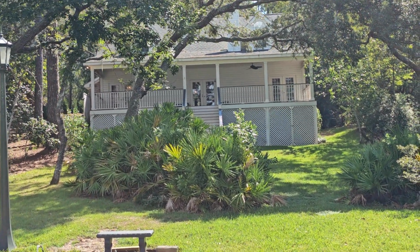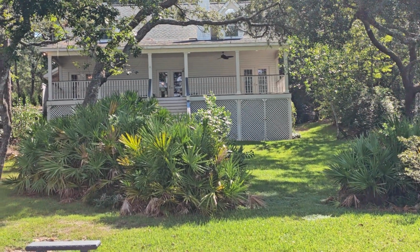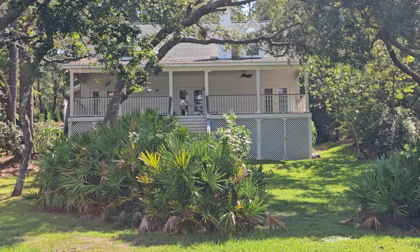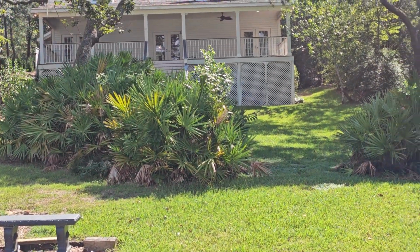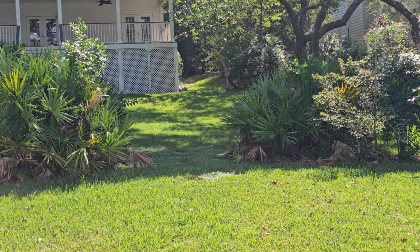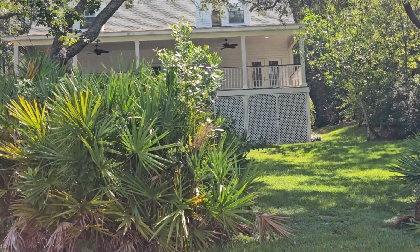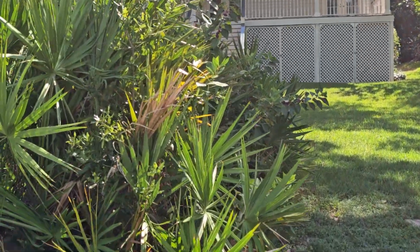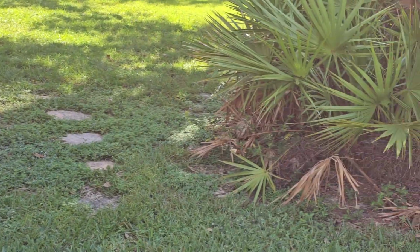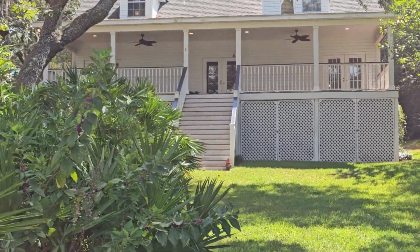On Ridge Road. 14651 Ridge Road, with South Fairhope, Fairhope Utilities. Mature landscaping. And you see we're starting up the hill here. Right here's about as high as the water's ever gotten, even in that 500-year flood we had. Right in here, nowhere near the home.